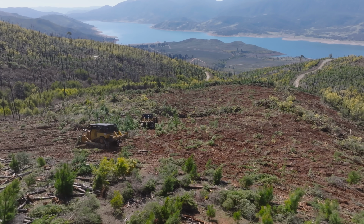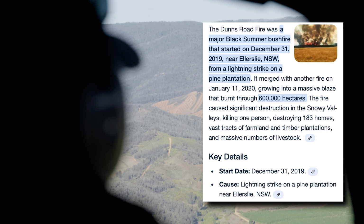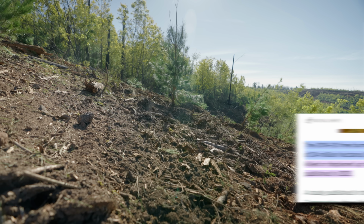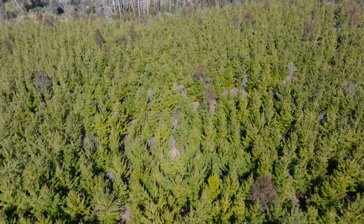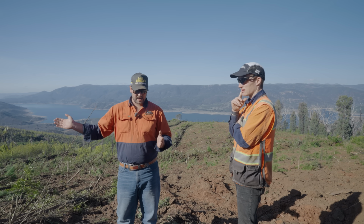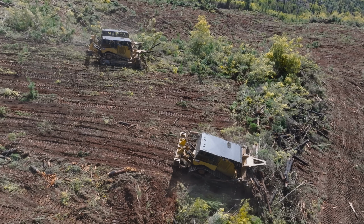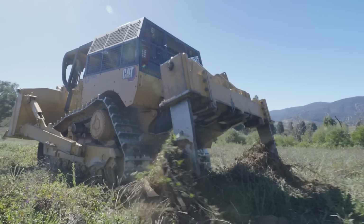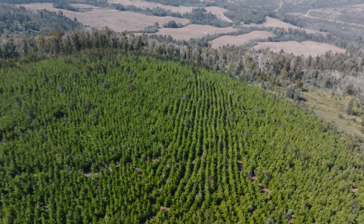Not only did they burn tens of millions of acres of native bush, but they also vaporized a large portion of the planted pine in this region, which has no natural defenses. Now, Forestrack serves as the reset button, clearing the burned debris and ripping the earth for forestry crews to replant tens of thousands of trees daily.